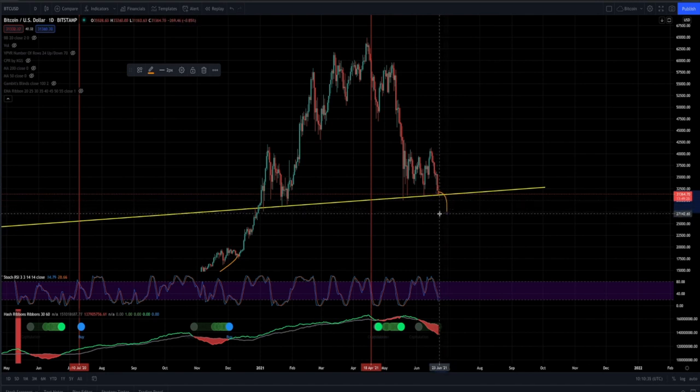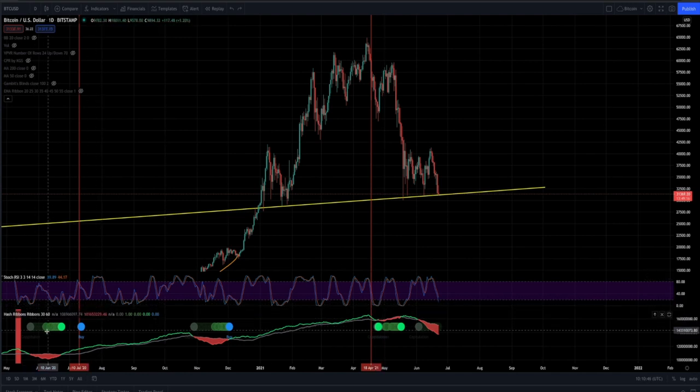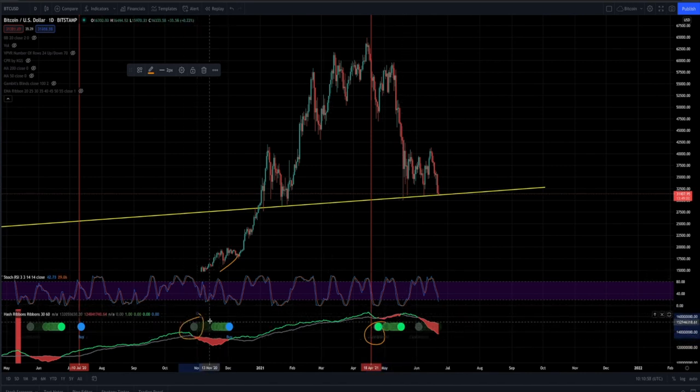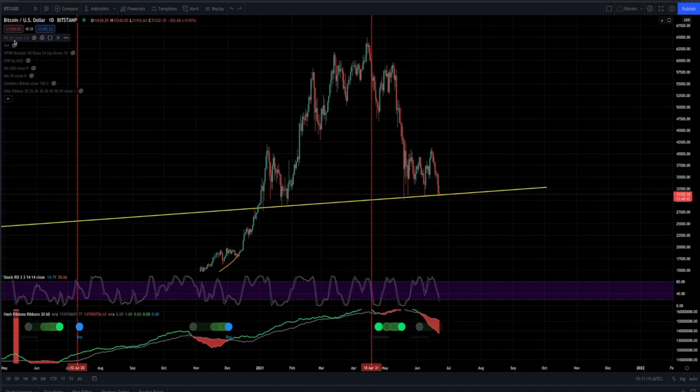But the signal that will give us a nice uptrend pretty soon again that I want to talk about is the hash ribbons. Every time we have a capitulation phase in the hash ribbons, like here, we will get afterwards some of these greener dots, and they get brighter and brighter. As you can see here, we get a blue dot which gives us a buy signal. That means the capitulation is over and the price will now go back into an uptrend. So you can go and have a look on the chart.